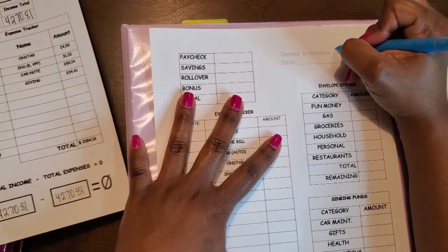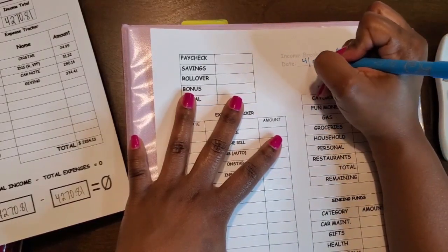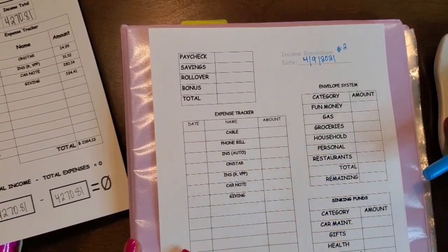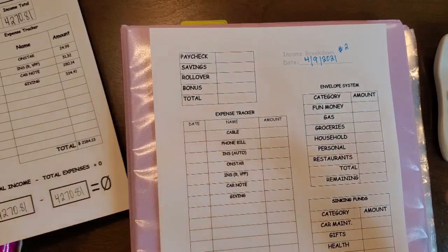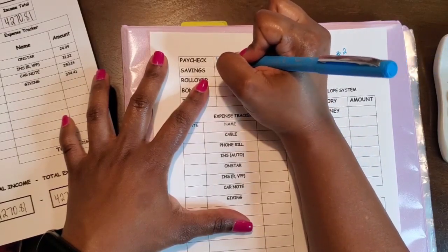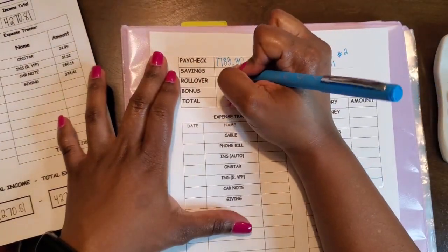So we're still going to date this for the date that we're doing the income breakdown, which is today's date, 4/9/2021. The next thing is I did receive my stipend, and I received my second paycheck of my April budget. So that gives me a total of $1,783.30. I will not be taking anything out of my savings.